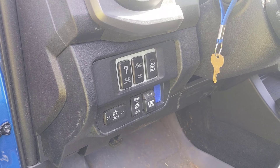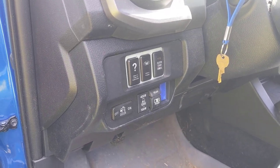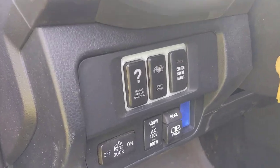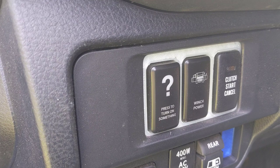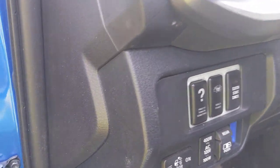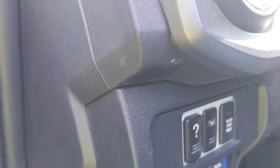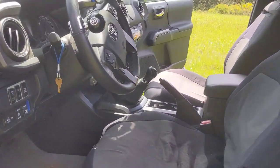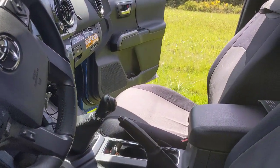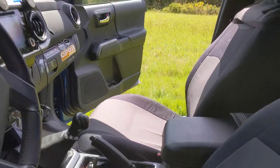I got this set up here. It's a 3D printed button mount thing, and it glows in the dark, which is kind of cool. I've only added two switches, one for the ditch lights and one for the winch, which makes a satisfying clunk. I like how they light up. I should have got both of them blue. I didn't, that was my fault. All LED bulbs in here, which greatly increases the visibility.